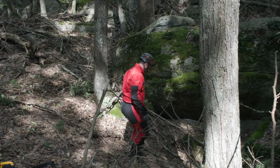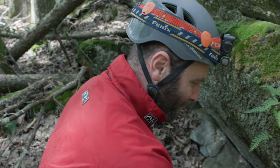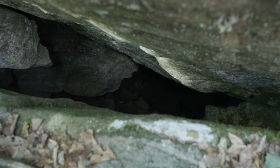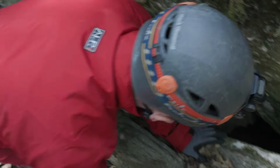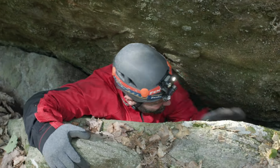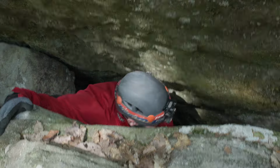So we're heading into, this is the right entrance, where we climb down this slope and there's a nice comfortable room right at the bottom. And there's kind of foot holds and stuff along the way, so it's not too bad. I kind of get in, go on my stomach. So now my feet are on a ledge.